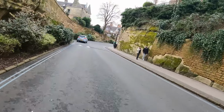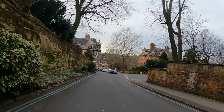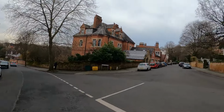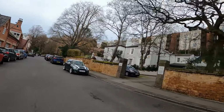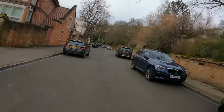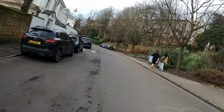I believe this is the most expensive real estate in the county. There are some lovely houses around here. There are a few Fothergills. There is some reasonably cheap. I think this block of flats here, the last one I saw on there was less than £200,000. Probably 5 years ago though.